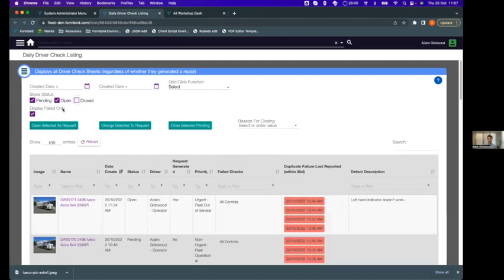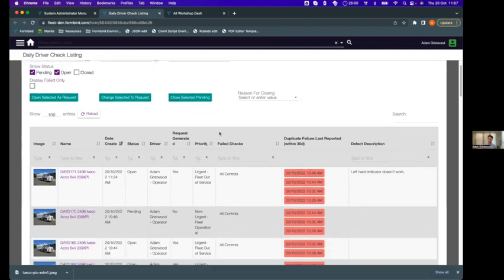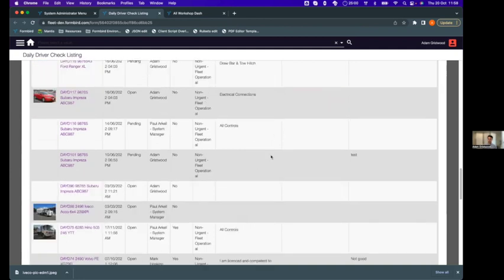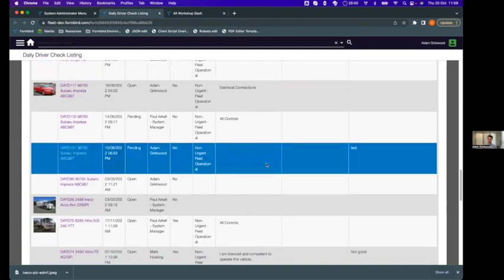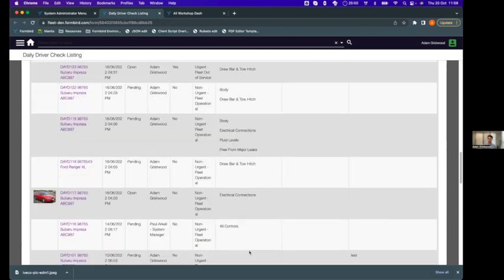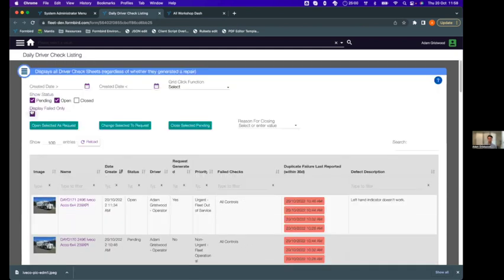It defaults to only show ones that show up fails. So you're going to be completing lots and lots of daily driver check sheets. Most of the time, you probably don't want to see the ones that haven't had any issues reported. But if you do for any reason, you can uncheck that box and that will display all of the daily driver check sheets, including those ones that don't have any fails, like for instance, this one here. We'll go back to display failed only.